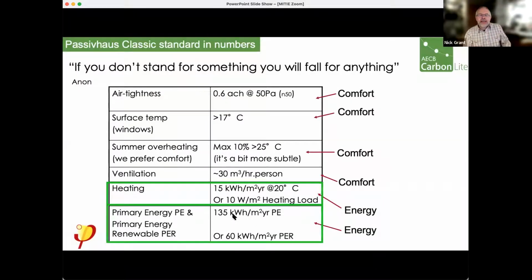I'm not going to go into detail here, but just to say that there are numbers. There's some hard numbers to hit. I mentioned airtightness. These are not numbers that keep moving year on year. It's something you can aim for, and they mostly apply whatever the building, whether it is like this building or whether it's a house, whether it's a hospital. Some adjustments are made for very specific buildings, but generally we don't have to reinvent the standard every time for a new building.